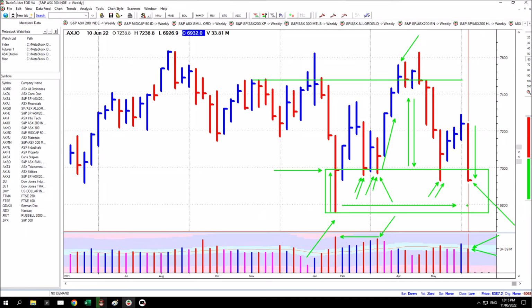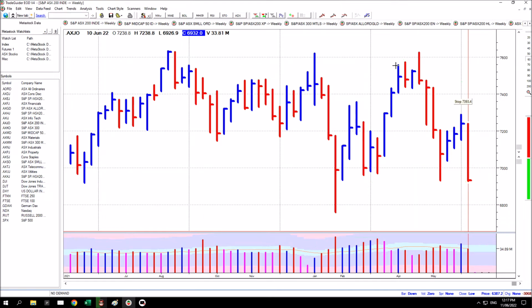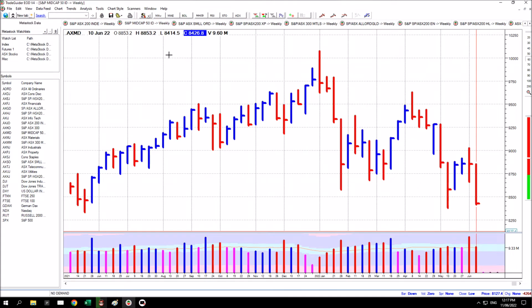So I would expect price to continue lower next week, and we'll see if some buying support does emerge closer to the lows. It's a concern. It's vulnerable at the moment. Okay, remembering that zone, move to the next chart.